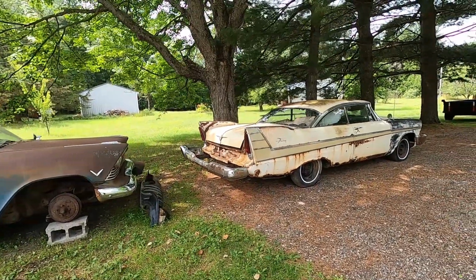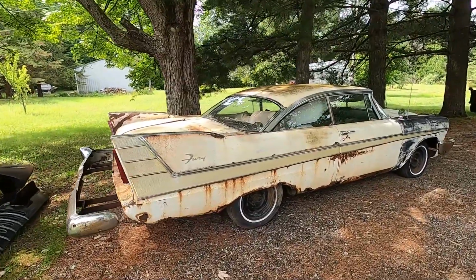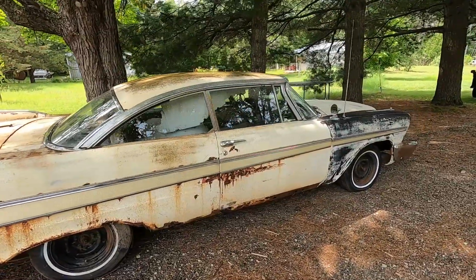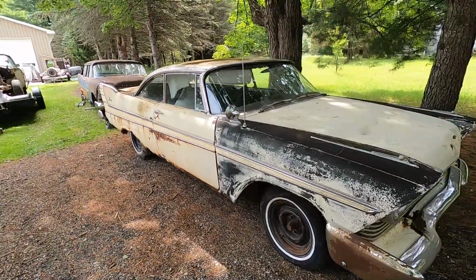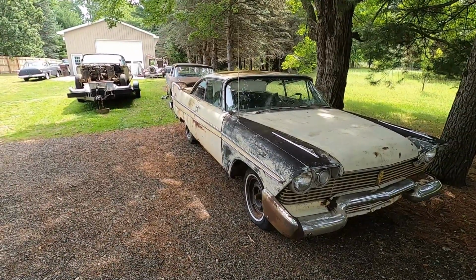So I wanted to introduce you to the twin Furies and see what you guys think. Let us know down in the comments below what you guys want to see more of with the Furies. Obviously, besides the restoration, because that's going to take some time and effort and all that good stuff. But yeah, let us know. There you have the twin Furies right here at Street Freaks Garage.